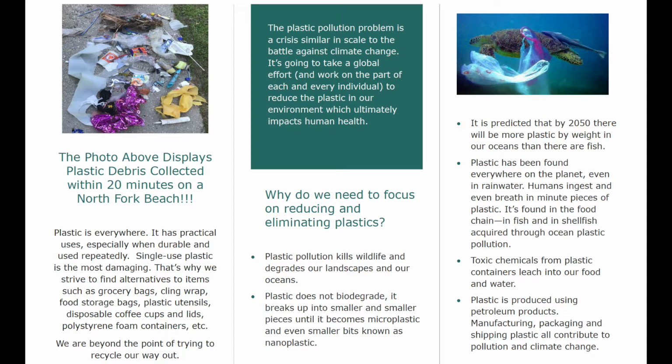Plastic does not biodegrade. It breaks up into smaller and smaller pieces until it becomes microplastic and even smaller bits known as nanoplastic. It's predicted that by 2050, there will be more plastic by weight in our oceans than there are fish. Plastic has been found everywhere on the planet, even in rainwater. Humans ingest and even breathe in minute pieces of plastic. It's found in the food chain, in fish, and in shellfish acquired through ocean plastic pollution.